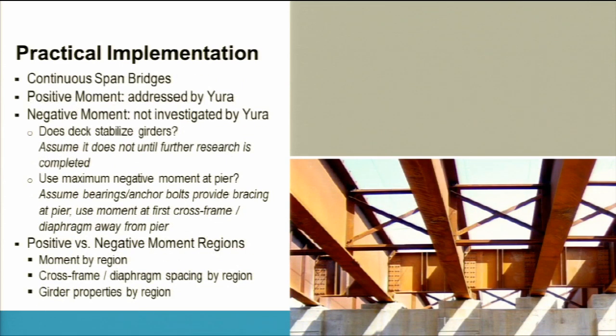Now, if you're designing a multi-span continuous bridge, when you're in the positive moment region, things are going to be fairly easy. All of Dr. Ura's equations and provisions, you're going to be able to directly apply them in those cases. But when you get to the negative moment region, you're going to have some questions. Dr. Ura's original research focused only on simple span structures, so he only looked at positive moment regions. He wasn't able to provide any guidance for negative moment regions and how to deal with them. So you're going to be left with a few questions.